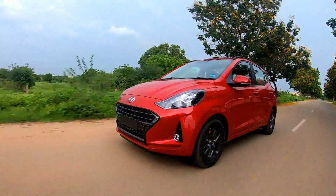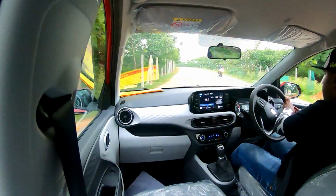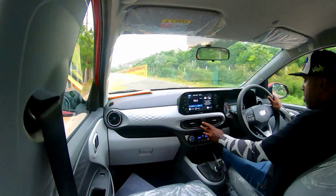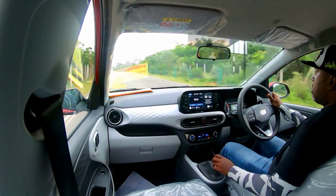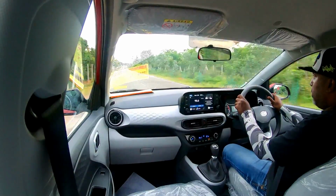Mileage claim for the petrol variant, as per what the showroom guys had to say, is around 20 kmpl, and for the diesel it's around 26 kmpl. And since we have AMTs for automatic transmission, the mileage claim would remain almost the same for automatic variants as well. Price, I believe, starts from around 4.99 lakhs and goes up to 7.99 lakhs for the top end variant.